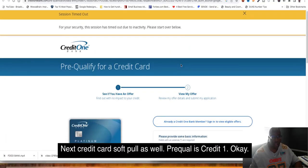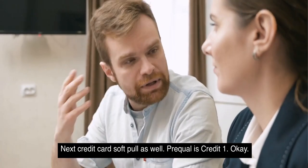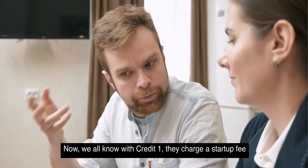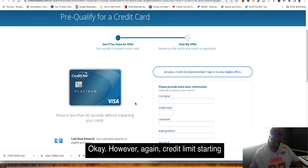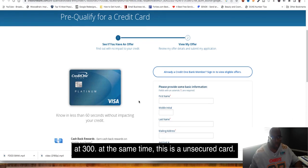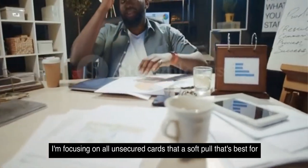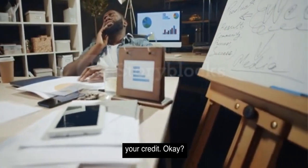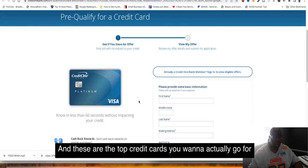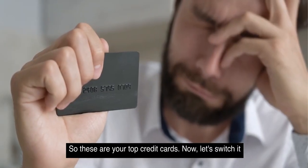All right. Next credit card, soft pull as well, pre-qual, is Credit One. Now we all know with Credit One, they charge a startup fee anywhere from $70. However, the credit limit starts at $300. At the same time, this is an unsecured card. I'm focusing on all unsecured cards that are soft pull, that's best for your credit. These are the top credit cards you want to go for when you have bad credit. So these are your top credit cards.